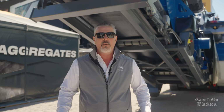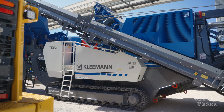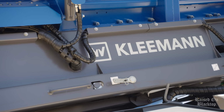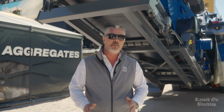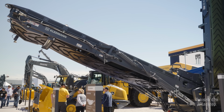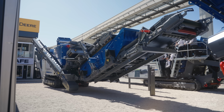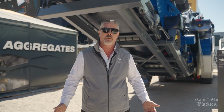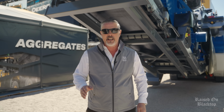This year, we actually exhibited the MC110 Evo 2 Jaw Crusher, one of our favorite machines. We also had the MC090 Evo Cone Crusher, a very popular machine in the North American market. But more popular than all those machines is the Impactor, the MR110 Evo Impactor, which we exhibited behind me here. This machine has been a real great hit at the show and a great hit in North America, full stop.